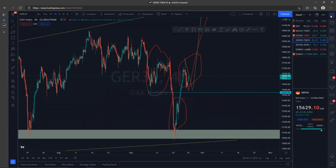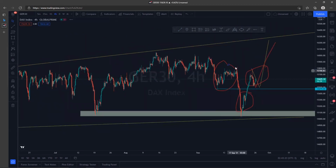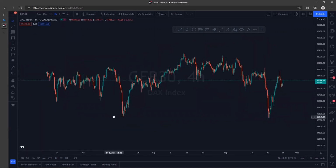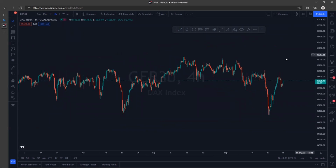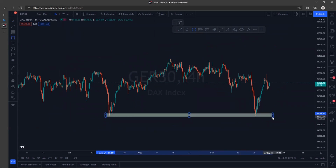So now I'm gonna go to German 30. German 30 like this. As you could see, the structure that I was teaching here. I was telling the people that there's an inverse, so we're gonna buy. Understand, guys? I'll just restart the process. So when it comes to indices, guys, I love to keep it real. I love to be on the smaller time frames, like 4 hour. I can go to the daily.